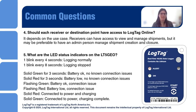Now we've got a little example here of what the LED status indicators mean on the LT5GEO. These first 2 here, you don't need to do anything. Once you've started the logger, one of these 2 will be showing. So first one is 1 blink for every 4 seconds. We've got the green one going at the moment, and this just means that the logger is logging normally. If it's going red, however, still every 4 seconds, it is still logging normally, but you do have an environmental parameter excursion, so there's some sort of excursion outside of your parameters.